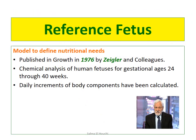Do we know how much the fetus needs? This is Ziegler. He's a very well-known professor of nutrition, and he published in 1976 a very important paper analyzing chemically the human fetuses for gestational ages starting 24 throughout 40 weeks gestation, and that's how we know the daily increments of body components, and that's how we calculated them.